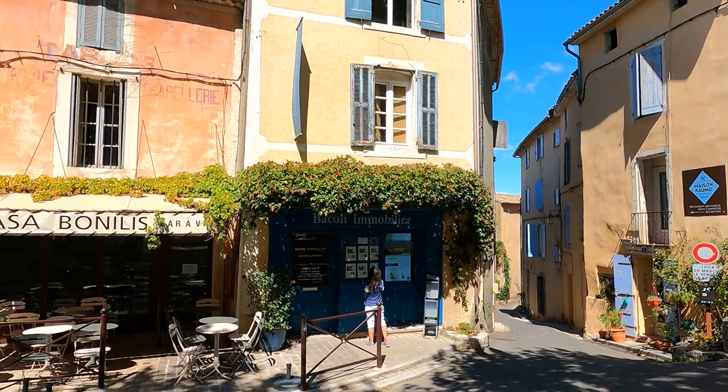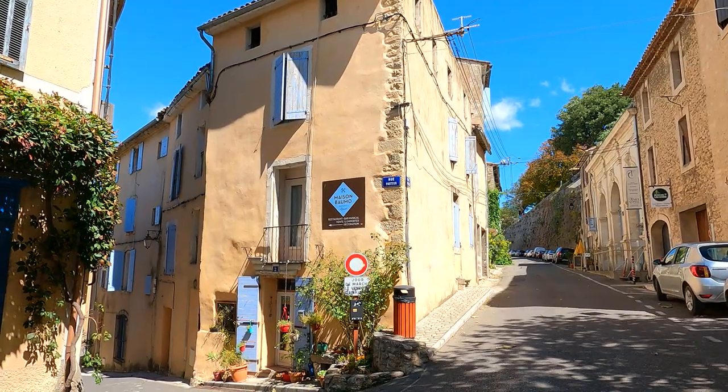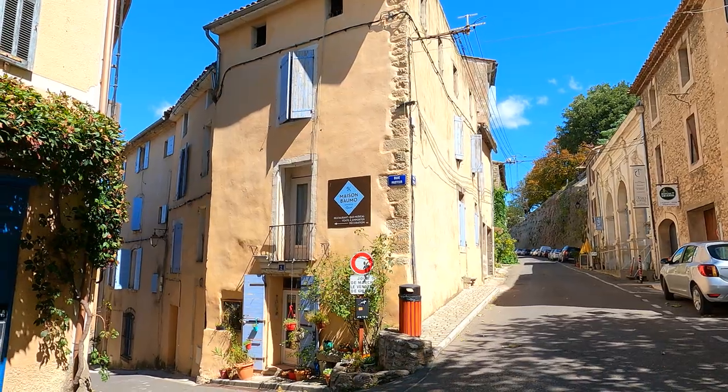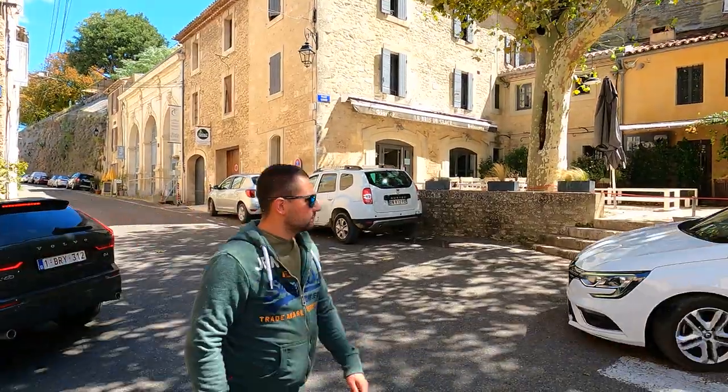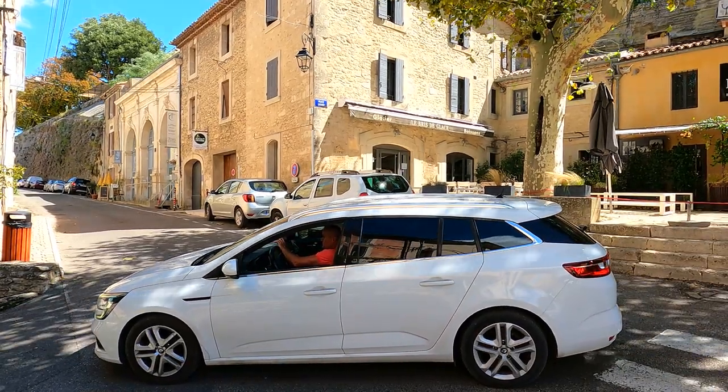Bonnieux is just really a charming town. There's lots of cafes, only about 1,500 people, but it's a hill town, so it's steep walking, but the views are incredible, well worth the effort.